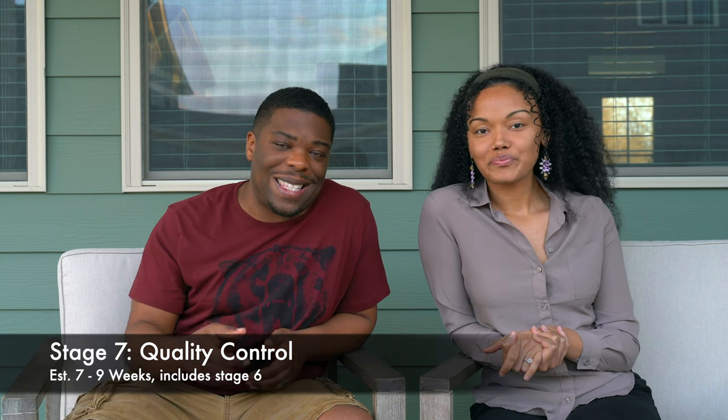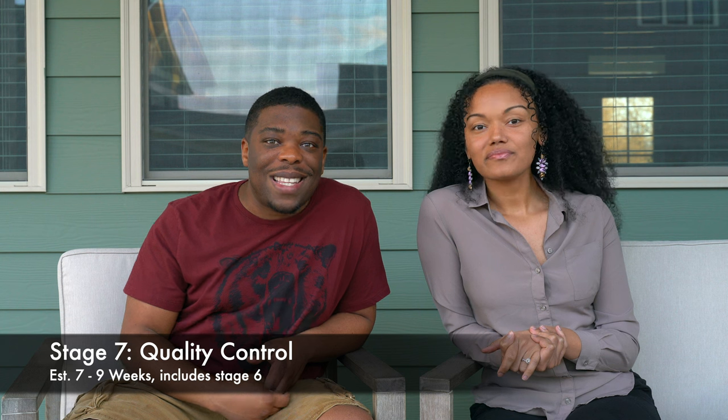And then immediately following the trim stage is the quality control stage. This is the last stage of the build process. This is when the builder goes through and makes sure that everything is working the way it's supposed to work and everything looks the way it's supposed to look.